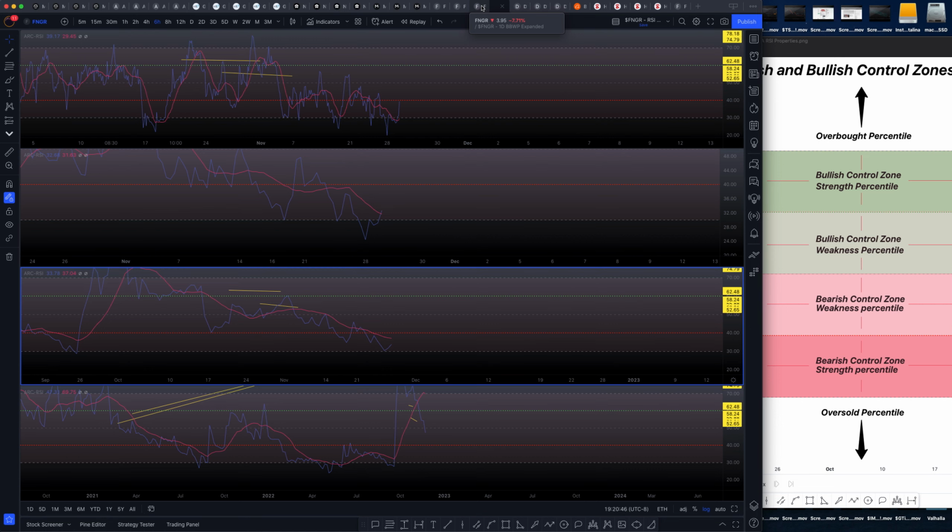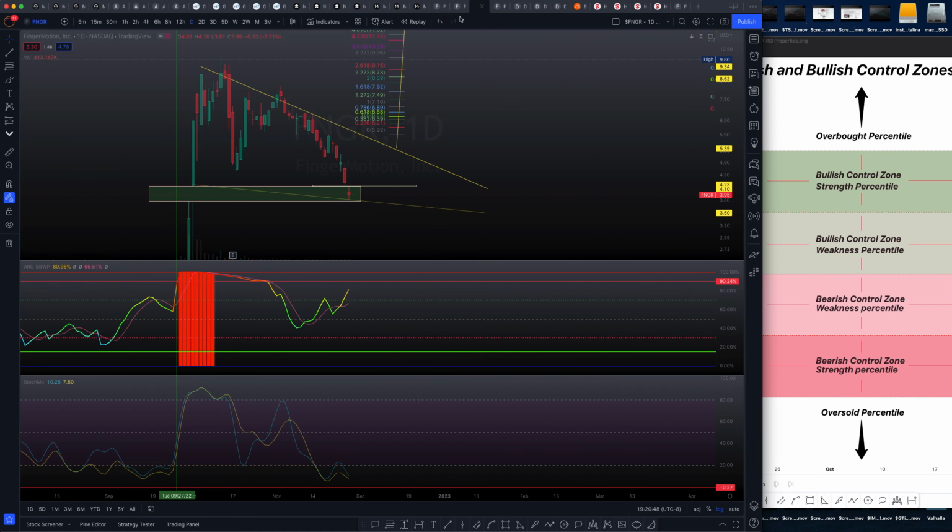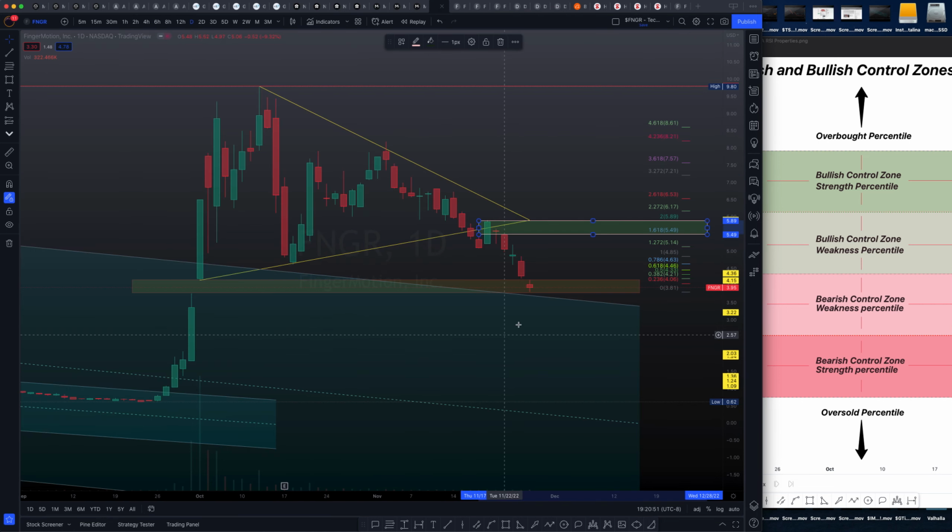This could be, in a sense, a little bit of a bull trap. So we just have to watch out. We just have to watch the longs, okay?